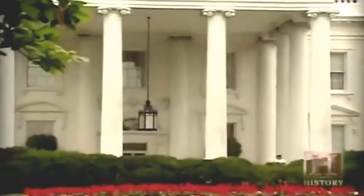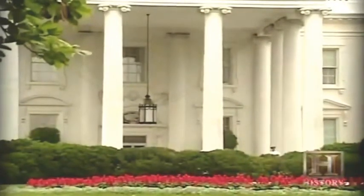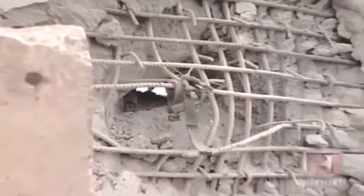Bunkers, of course, can protect us from the enemy, but they can also protect the enemy from us. That's why building bunkers is only half of any country's defensive challenge. Learning how to smash through bunkers is equally important.